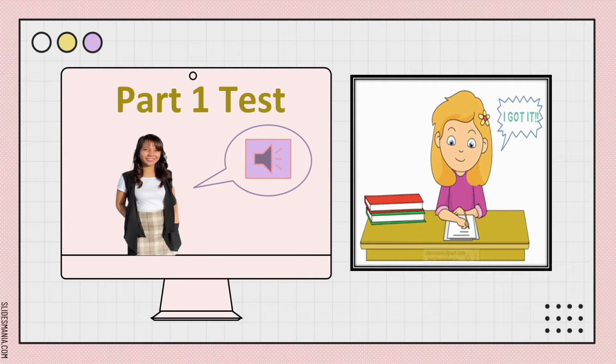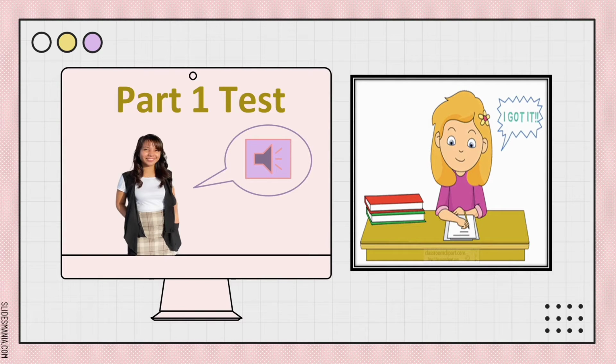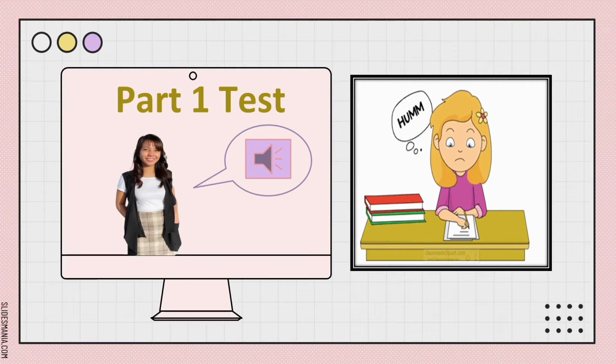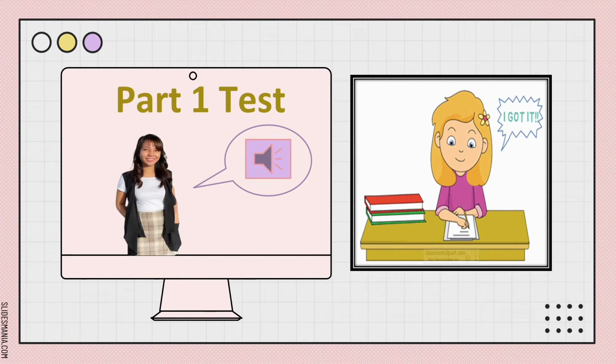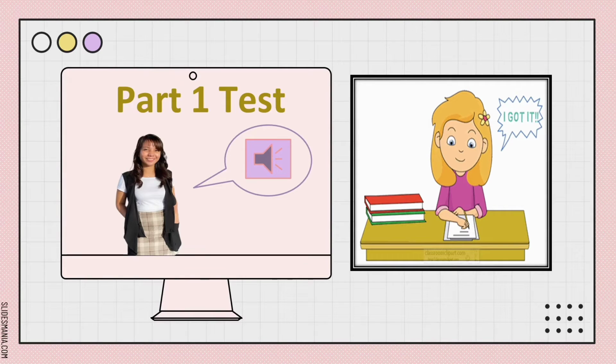Number 4, after. Number 5, backward. Number 6, plus. Number 7, minus. Number 8, once. Number 9, height. Number 10, tall.